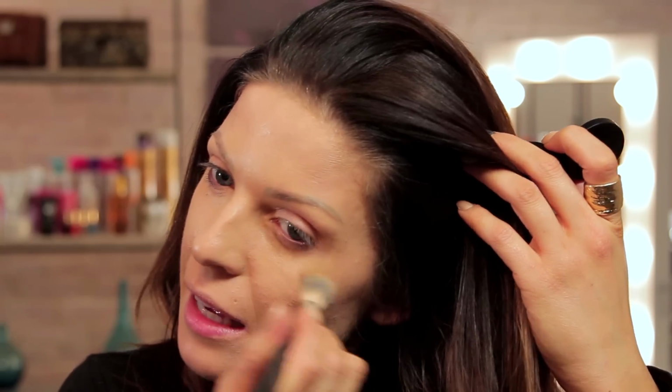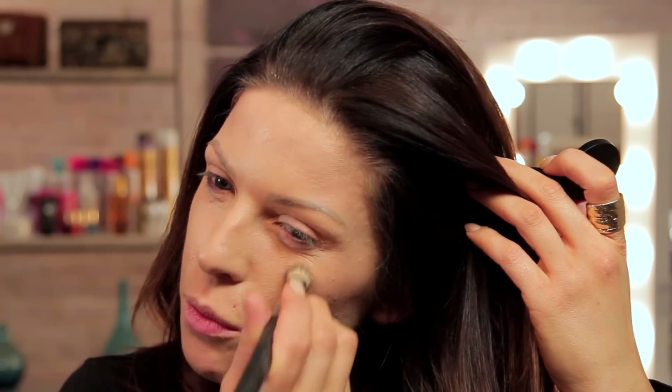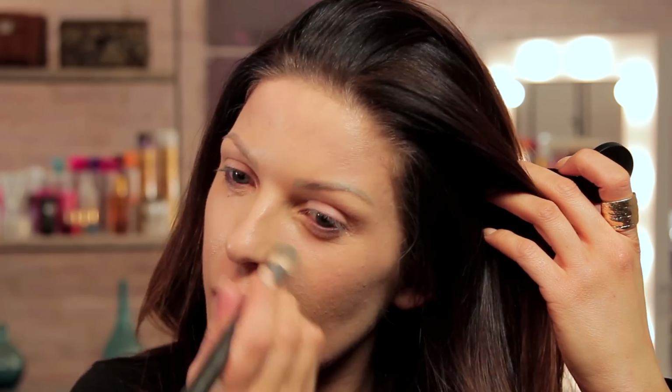And when you're going on a date, or it's Valentine's, you don't want to put on too much makeup. You kind of want to use as much makeup as possible to look natural, if that makes any sense.